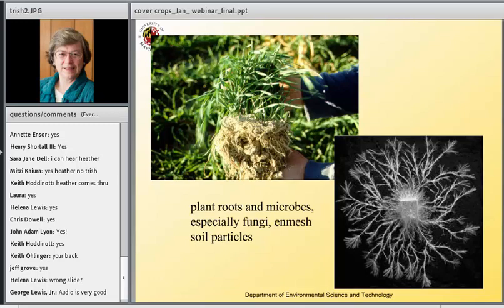Well, we may not have the same appreciation of what soil fungi do. Now, on the right here is a picture of a soil fungi that was actually allowed to grow out on a flat plate so they could take a picture of it. But you can see all those little like fingers or hands.